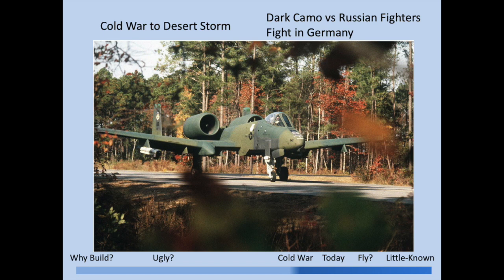As you saw earlier, the Cold War Hogs flying in Central Europe had to fly really, really low. Since the Air Force has always been led by fighter pilots, they looked down on Hogs and thought, okay, they need to look like trees. That led to this brown and green paint scheme that you can see against a European forest. That would certainly have worked against other fighter pilots like the Russians, but it really was a horrible idea, given that almost all of the threats to the A-10 looked up from the ground.